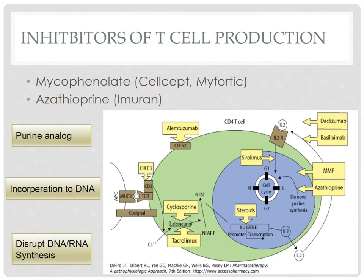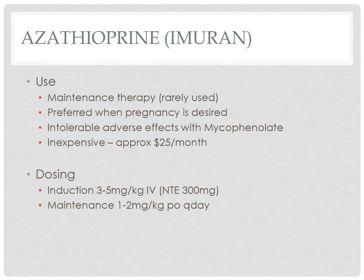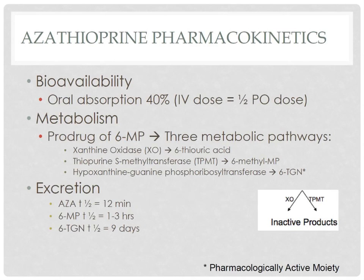T-cell proliferation inhibitor. It basically stops the cycle here. It's a purine analog that incorporates into the DNA and disrupts the synthesis that way. And azathioprine is rarely used, but if a patient cannot tolerate the MMF, which I will go over next, usually we would go into this agent. And IV to PO is 1 to 2 as well.